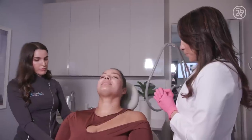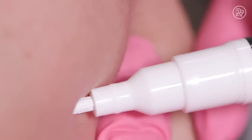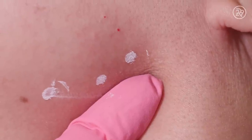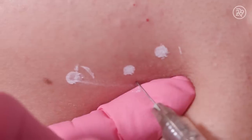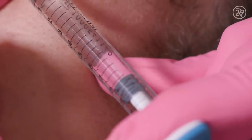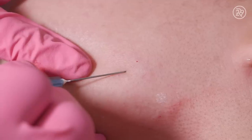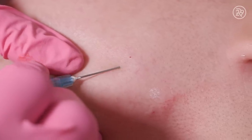And then I'm gonna have you lay back more and we're gonna do the jawline injections. So now you see I'm gonna mark out the jawline area with those three little points, right there in the angle of the jawline. First I'm gonna start with just a regular needle and do a few little injections there. And then when I come down, just to smooth out the area, I actually use something called a micro cannula.